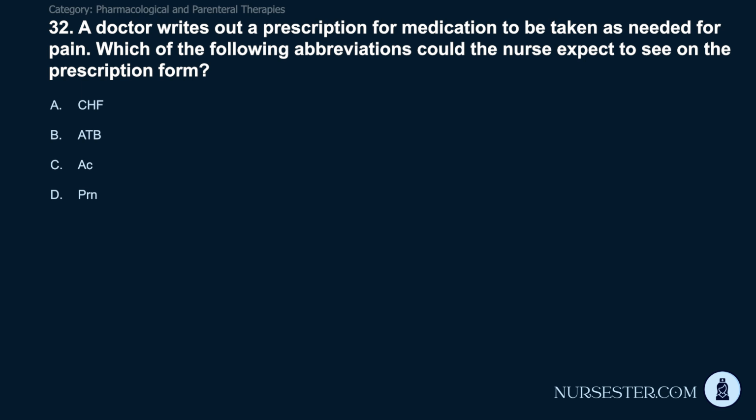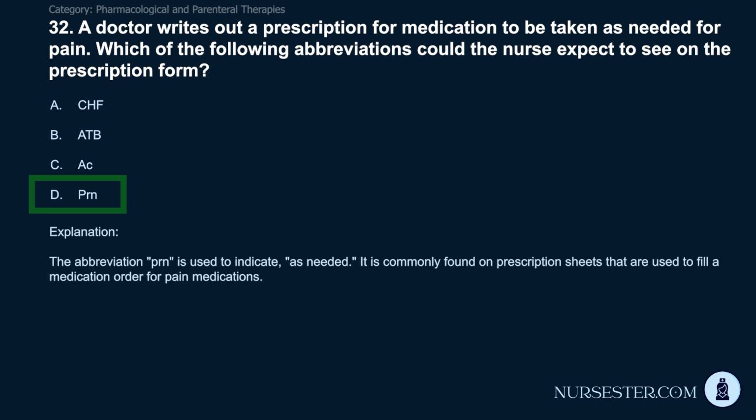A. CHF. B. ATB. C. AC. D. PRN. Correct answer, D. PRN. The abbreviation PRN is used to indicate as needed. It is commonly found on prescription sheets that are used to fill a medication order for pain medications.